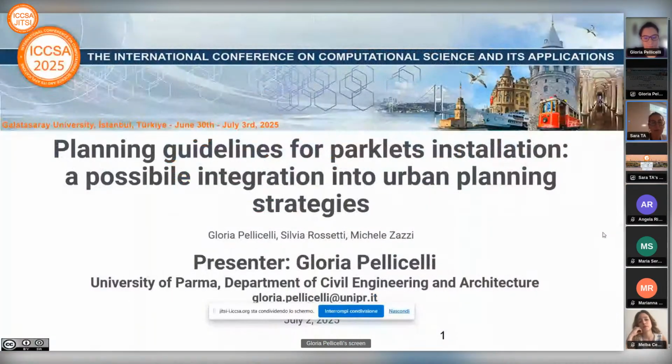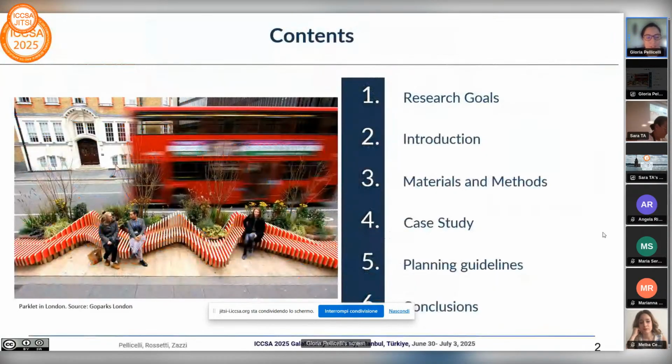Gloria Pellicelli, University of Parma, will present a paper titled Planning Guidelines for Parklet Installation, a Possible Integration into Urban Planning Strategies. Can you see my screen? Yes, we can. Thank you, Professor Rossetti, for the presentation. Today we will see some research goals, the framework of the research, the methodology adopted for this study, and the application to a case study, the planning guidelines, and finally some conclusions.